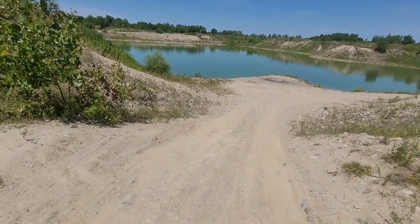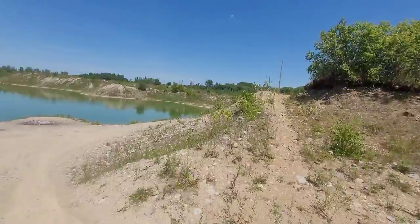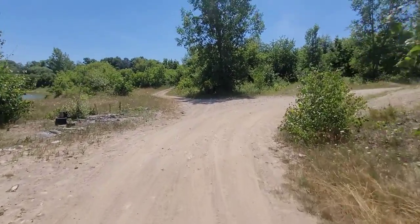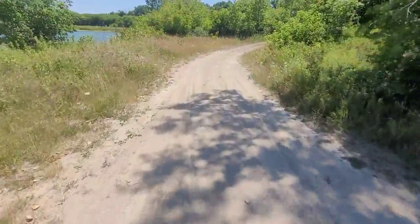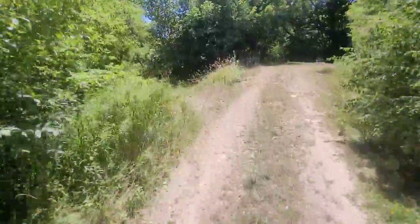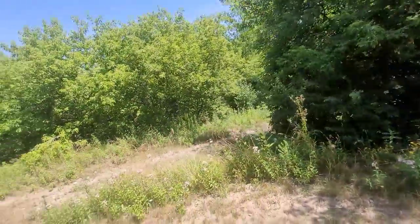Let me just check my camera while I'm stopped. Here we are. What an adventure, dude. Not sure about this. But I do know where this way goes. I've looked at the map a lot. I know for sure this goes all the way around. Or not, it leads to a little campsite. So, okay, I was wrong.